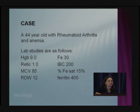Okay, change gears a little bit. This is a 44-year-old with rheumatoid arthritis and anemia. Her lab studies: she has a hemoglobin of 9, a reticulocyte count of 1, an MCV of 85, RDW of 12, an iron of 30, an iron binding capacity of 200, a percent saturation of 15%, and a ferritin of 400.